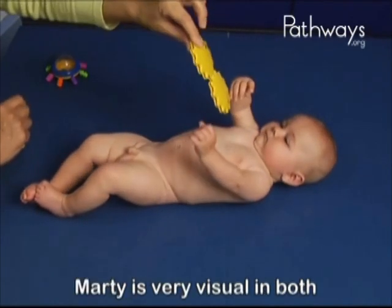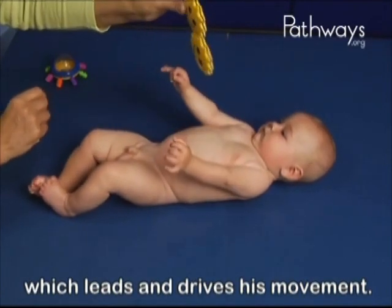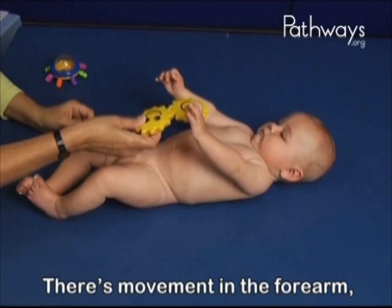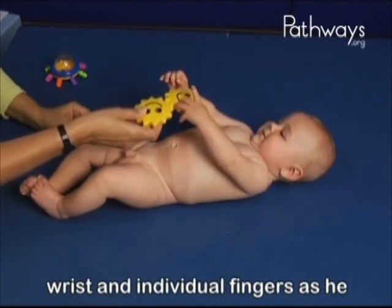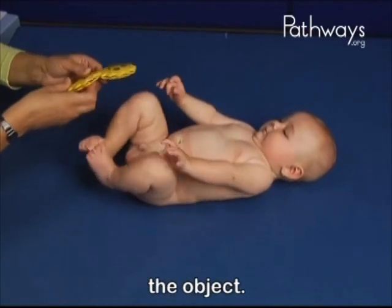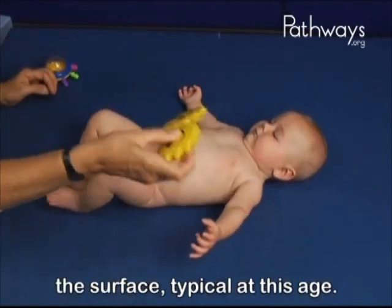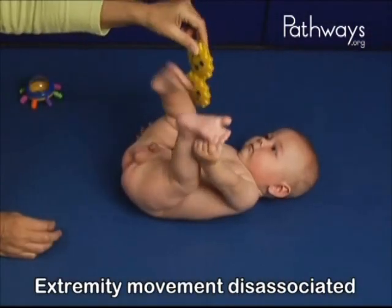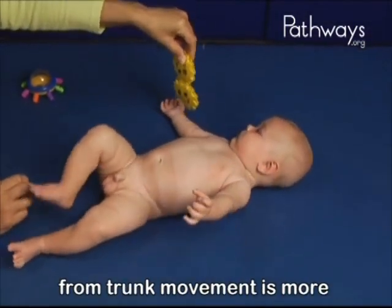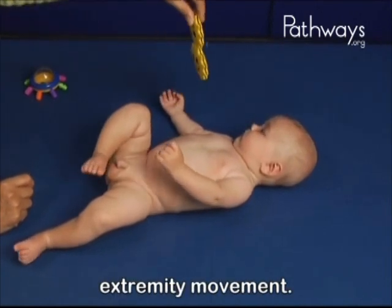Marty is very visual in both horizontal and vertical planes, which leads and drives his movement. There's movement in the forearm, wrist, and individual fingers as he remains visually engaged with the object. His legs bang down on the surface, typical at this age. Extremity movement disassociated from trunk movement is more evident with frequent anti-gravity extremity movement.